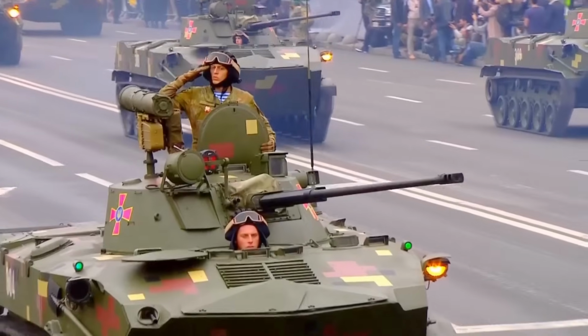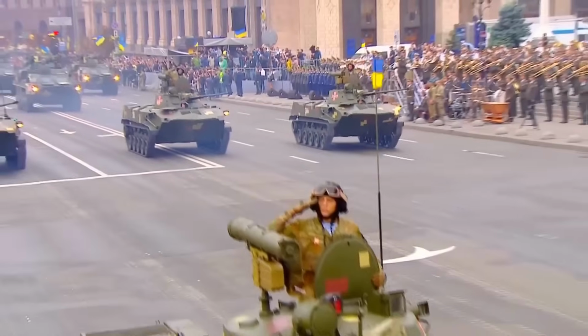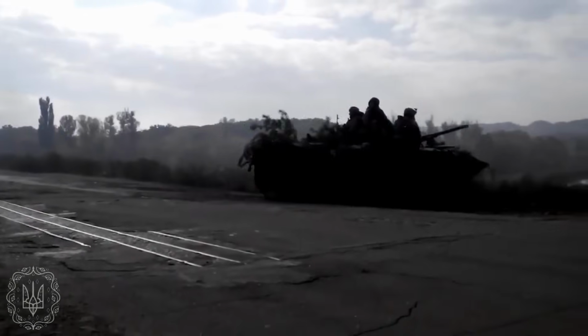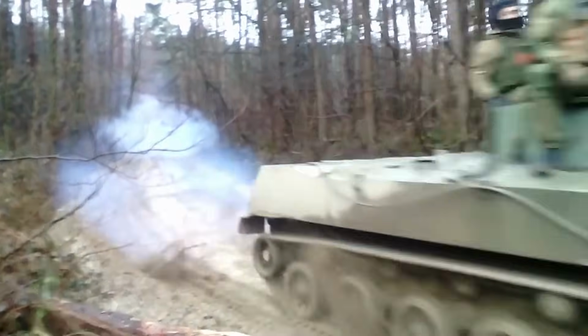The BMD series of vehicles are far less numerous in Ukrainian service than their ground-bound counterparts. Around 250 BMDs were inherited from Soviet stocks, including command and support variants, though this video will focus solely on the BMD-1 and 2. These vehicles saw limited service until the 25th Air Mobile Brigade was called into action in the Donbass.